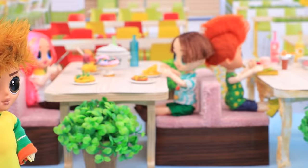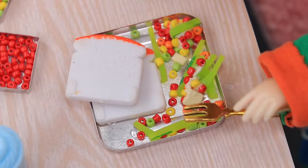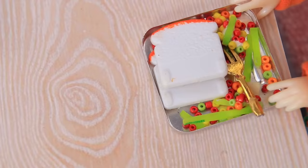Johnny came to the cafeteria. Everyone was busy having lunch. He wants to get some food. Let's see, what do we have on the menu today? Ew, everything is boring and gross.